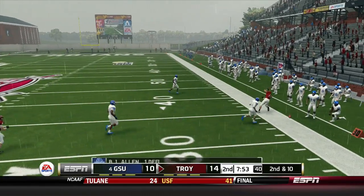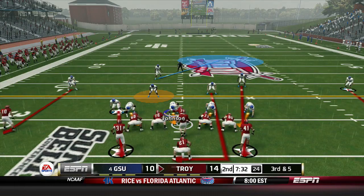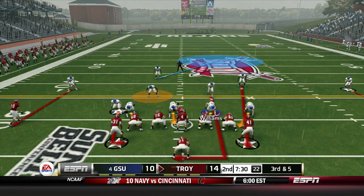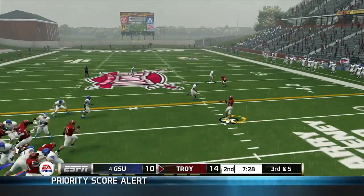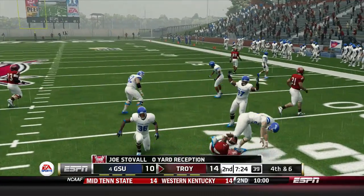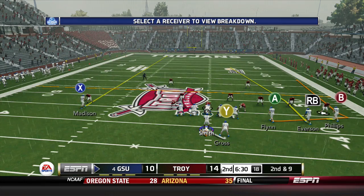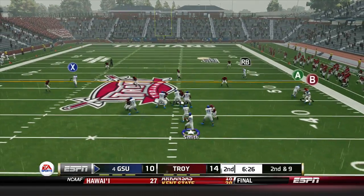Finch going to the sideline here, and B.J. Allen with a deflection. Probably should have had the pick 6 there. Instead, it is 3rd and 5 now. Finch quickly outside to Stovall, and he's going to be stopped for a loss of 1 on the play, and that'll force Troy to punt. Georgia State takes over here now at their own 44-yard line.